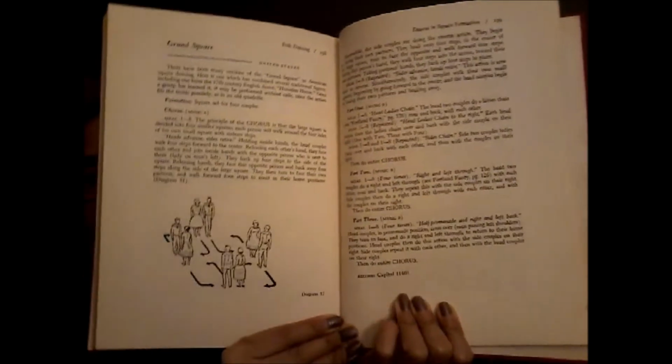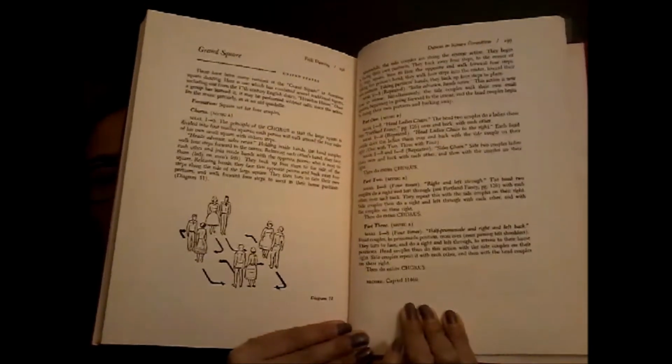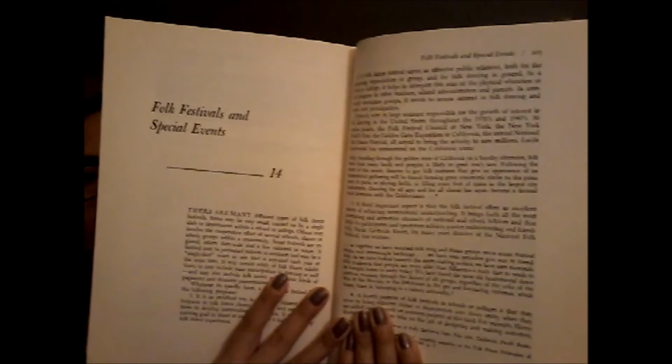And then it gives you, here's one for the United States. It gives you how to break down the dance, formations, the songs used. It even has a chapter on folk festivals and special events. And of course, this is probably dated. It might not even be relevant now, but it's still neat. And then I like this here too. It gives you a classified list of dances that are in this book.